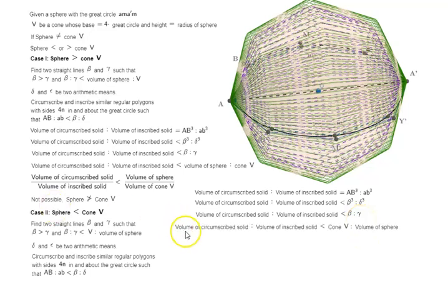Again, which means the volume of the circumscribed solid is to the volume of the inscribed solid as less than cone V is to the volume of the sphere. Because beta is to gamma is less than V is to the volume of the sphere. V here is cone V. So we are substituting beta is to gamma with cone V is to the volume of the sphere.